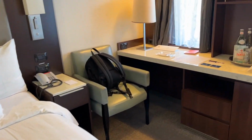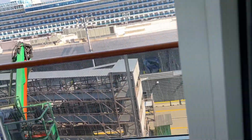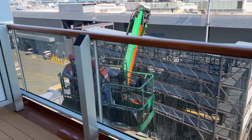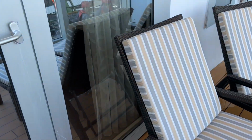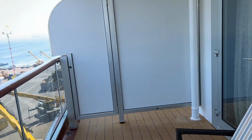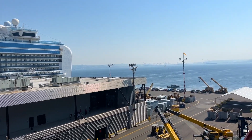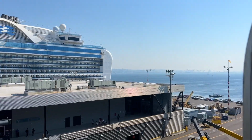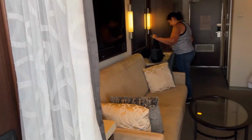Nice bed. It's a pretty good sized cabin. Got binoculars. Got these guys. It's got these chairs that look like they recline. Big balcony, right? The window. And the Crown Princess. And we can't see it. The NCL ship is around the bend there. Anyway, that's a signature suite on Holland America's Eurodam.